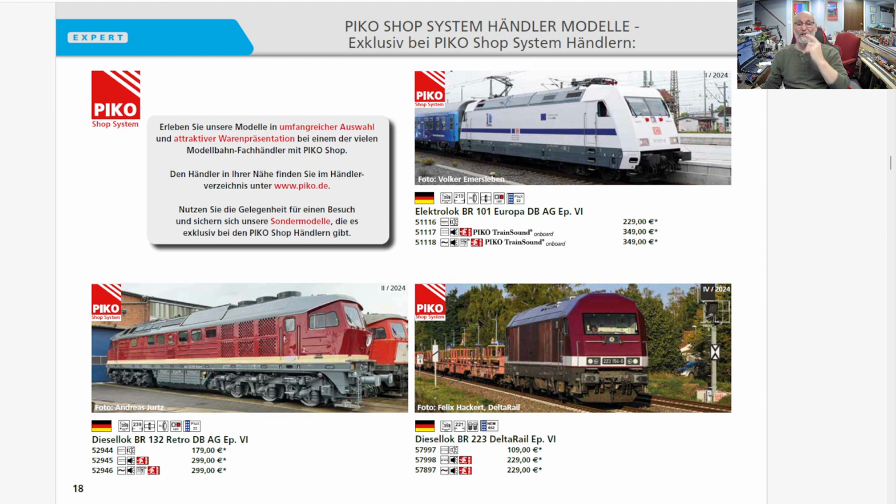We got a gorgeous class BR101, the Europa. So this is cross. It'll have 3 to 4, it looks like 2 pantographs there, maybe 3. Very, very cool. And they're also advertising the new Piko Train Sound, their new sound system they're upgrading with.